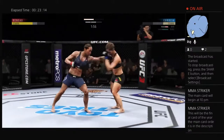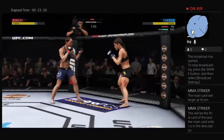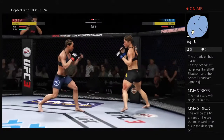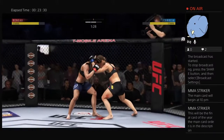How about that shin? Big left hand! This could be it. She might try to finish this fight here. Big body shot. 90 seconds to go.